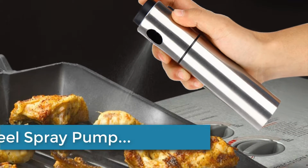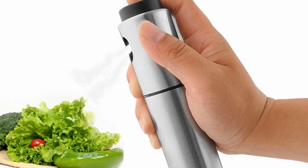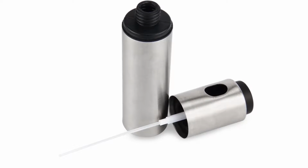At number 3. Steel spray pump. Pure stainless steel oil sprayer. A fine mist olive pump spray bottle.